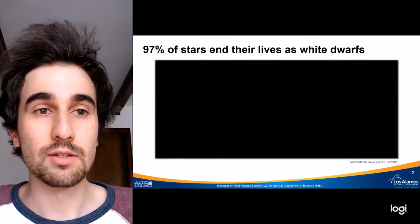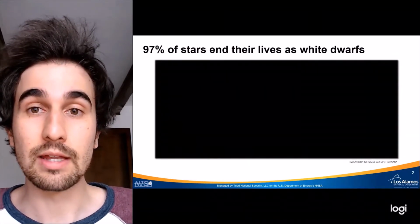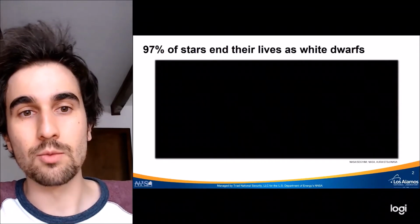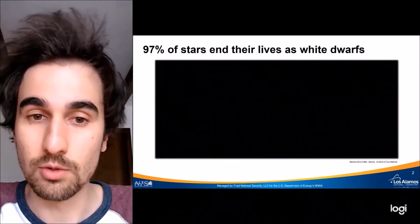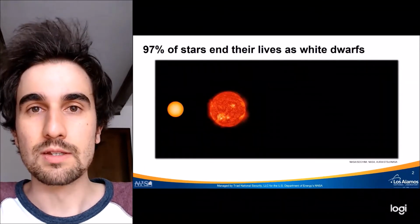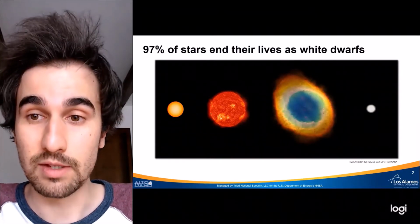According to most recent estimates, 97% of stars in our galaxy will end their lives as white dwarfs. So it's the stage that is reached once a star has exhausted all its nuclear fuel on the main sequence and during the giant phase. So it's this little tiny core that is left behind after the planetary nebula phase.